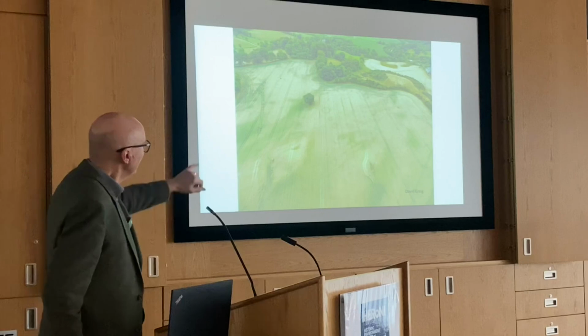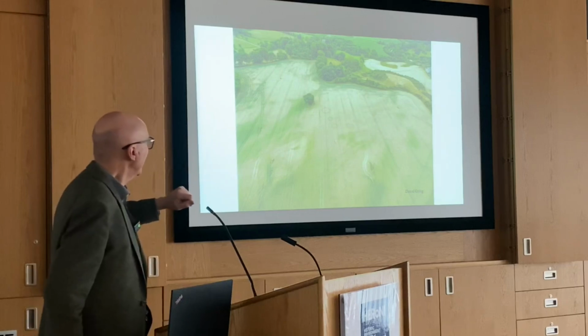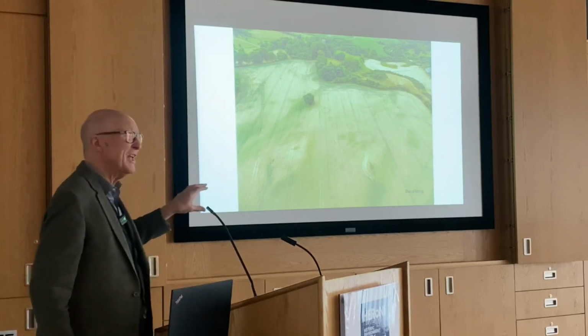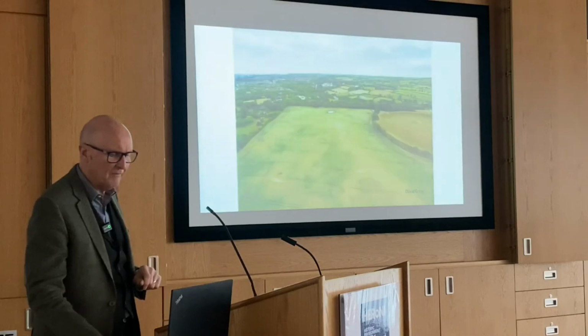Coming round, maybe you can make out, certainly you should be able to see three ring ditches there. They may very well be Bronze Age ring ditches. And if you really stare at this for a long time, you can begin to pick out other crop marks that come round of various sites.